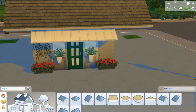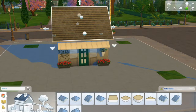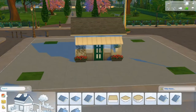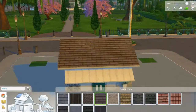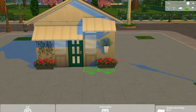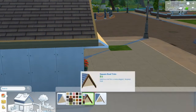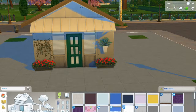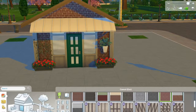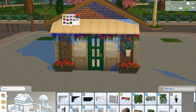So you'll have my little shop and then whatever you decide to build on the other side, which adds more things to do on the one lot. Because I find that there are so many loading screens to get from building to building, it's nice to have lots that function for more than one thing so that your Sims don't have to constantly leave each lot to go to another one. Anyway, that's all I have to say about that.